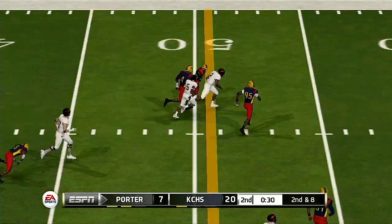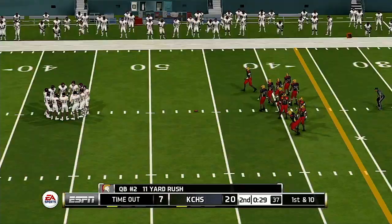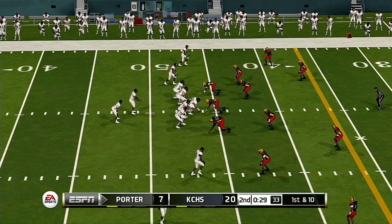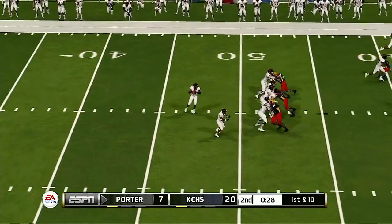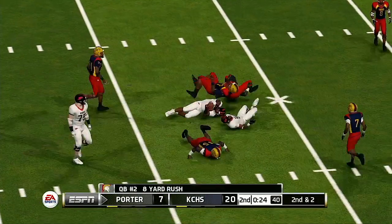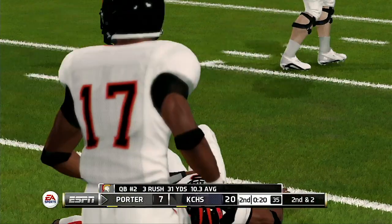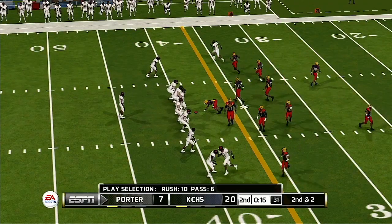Scrambling. Dives, and he's down. I'm telling you, quarterbacks who can run the ball are so hard to stop. You have to scheme around them, which takes the best coverages out of your defensive playbook. Scrambling around. And he's tackled at the 39-yard line. That's a gain of 7 on the play. That makes it 2. Check. Hey, switch.